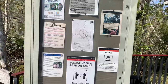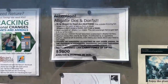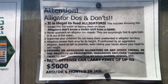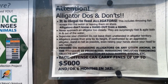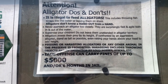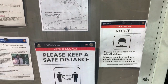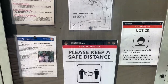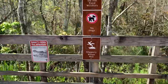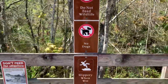So they do have signs here. One of the main things here is do not feed the gators. It is a $5,000 fine or 6 months in jail. I don't recommend it. Yes, masks are required when you're less than 6 feet apart. Do not feed the wildlife and no dogs.